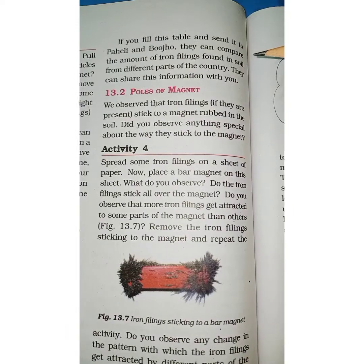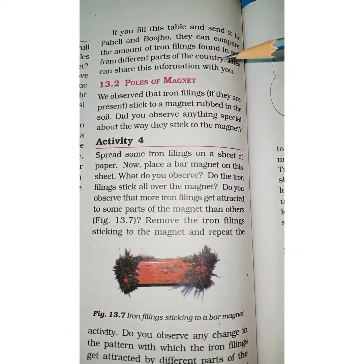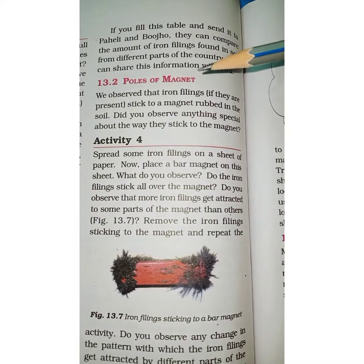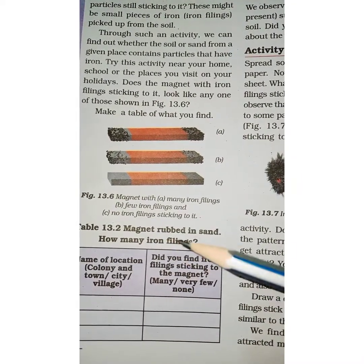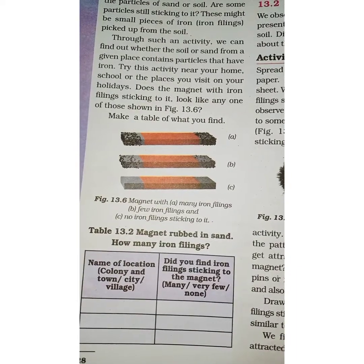If you fill this table and send it to Paheli and Boojho, they can compare the amount of iron filings found in soil from different parts of the country. They can share the information with you. Here he is telling us about table 13.2, where he is asking us to rub a magnet in soil. What I have told you, the same thing he is asking us to do.